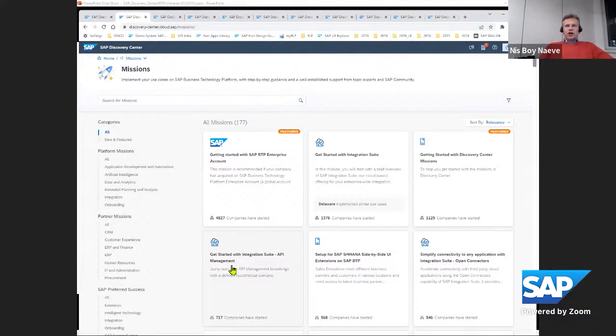And we often see what we would call a hybrid landscape, where customers still have on-premise systems, be it ERP, for example, CRM or other solutions. And very often Business Technology Platform is the way which also leads systems into the cloud. There are various ways of connecting BTP with your specific systems. There are many cloud connectors, and integration capabilities are available.